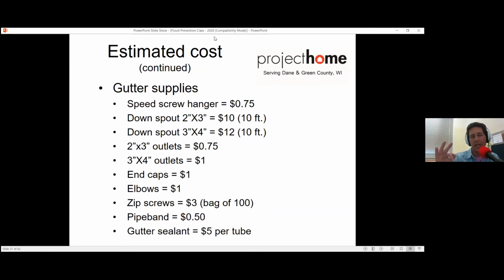So you need 3 elbows generally per downspout. And then zip screws, magnetized, please. And then pipe bands are the things that wrap around your downspout that you can attach to the house. And then you need a tube of gutter sealant to seal up anywhere there's a hole or an end cap, you want to seal that with gutter sealant.